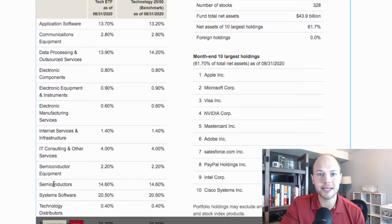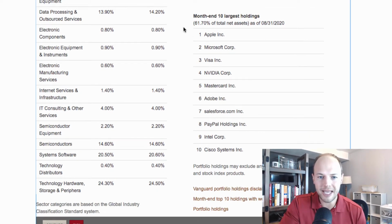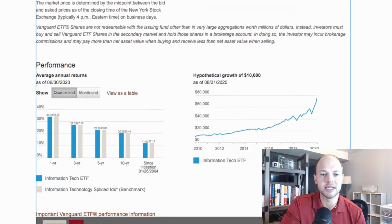AT&T, Verizon, T-Mobile are implementing 5G throughout the United States and throughout the world primarily. The 10 largest holdings in this ETF: Apple, Microsoft, Visa, Adobe, PayPal, MasterCard, etc. So those are the primary 10 largest holdings in this ETF.